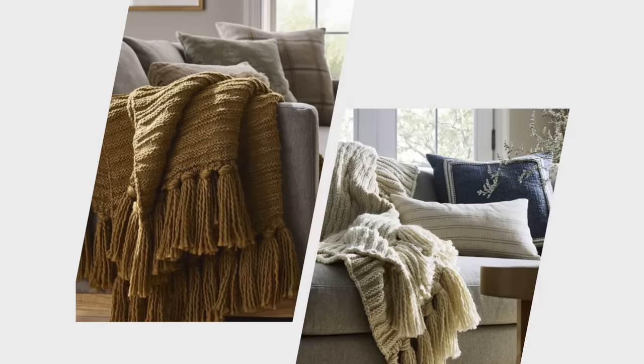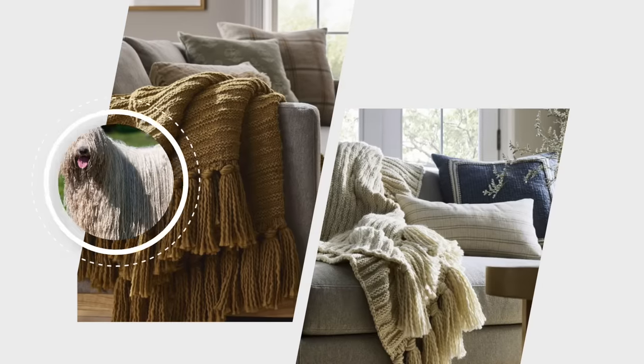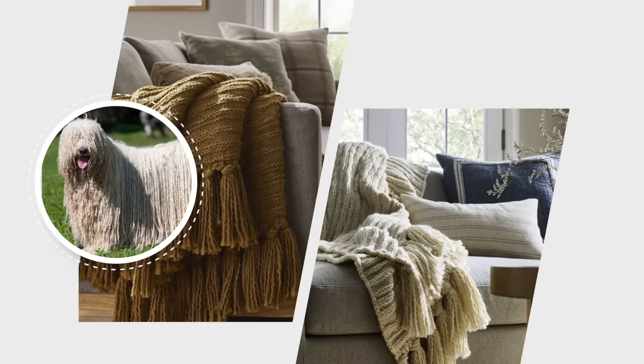I also picked up this one in case the green one was bad, and I picked it up because I love this fringe on the bottom. It is giving mop, but in a cute little endearing way. I love it. It's giving like one of those mop dogs.